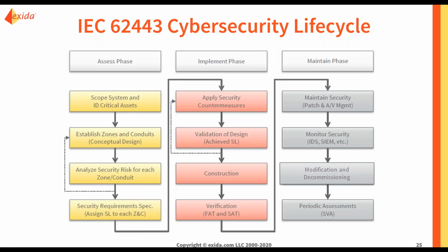And so when we take a closer look at this life cycle, we can see that there are 3 main phases. The first phase is the assessment phase, or the analysis phase. And so this is where you scope the system that's going to be reviewed, you identify what the critical assets are for cybersecurity. You can then take the network architecture to establish a zone and conduit diagram. And so this is really where the first step of risk assessment is completed.